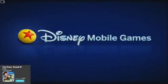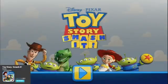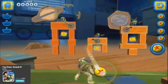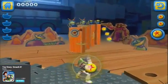If you've been looking for a substitute to Angry Birds, then Toy Story Smash It may be for you. This game was developed by Disney, and it puts you back in the only world where Randy Newman's music is tolerable. The premise is that the evil Emperor Zurg, sworn enemy of the Galactic Alliance, has come back and he must be stopped. The gameplay is very similar to Angry Birds.